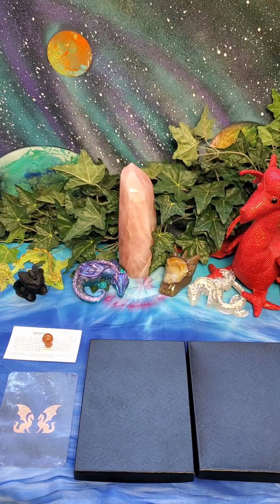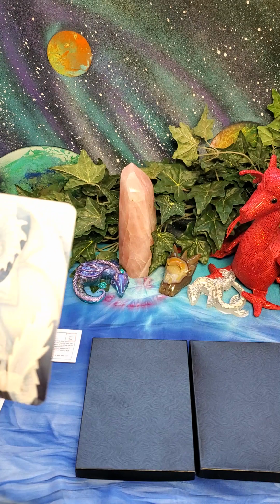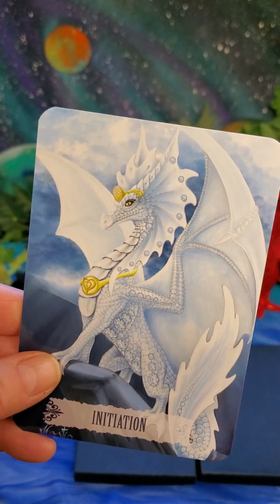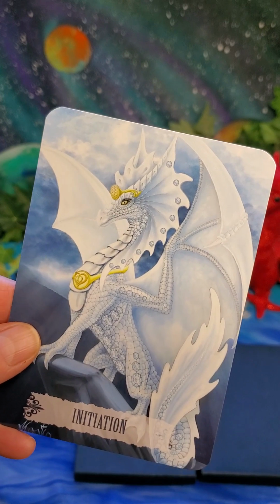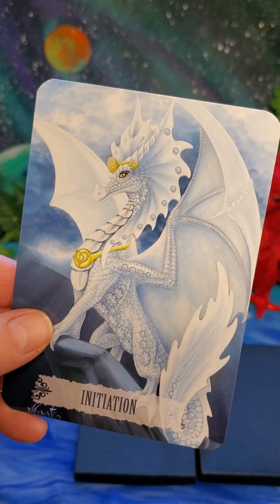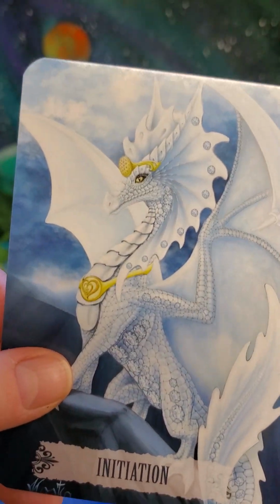Okay? We're going to add to that a card from the Dragon Wisdom Oracle deck, and you get the card of initiation. So this whole process is kind of like an initiation for you. This is Queen Alba. She is the queen of the dragons, and you can always tell because she's brilliant white and she's encrusted with diamonds.